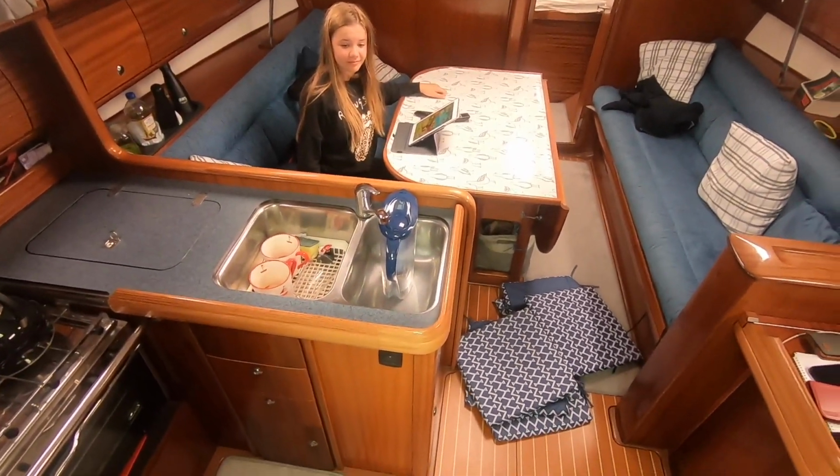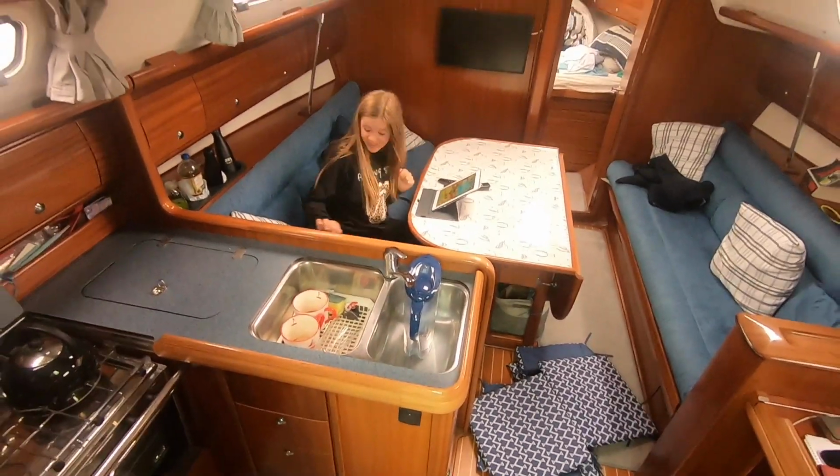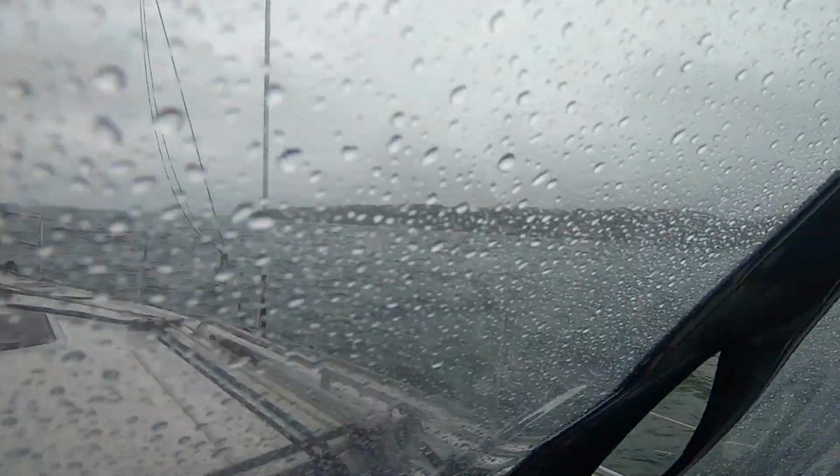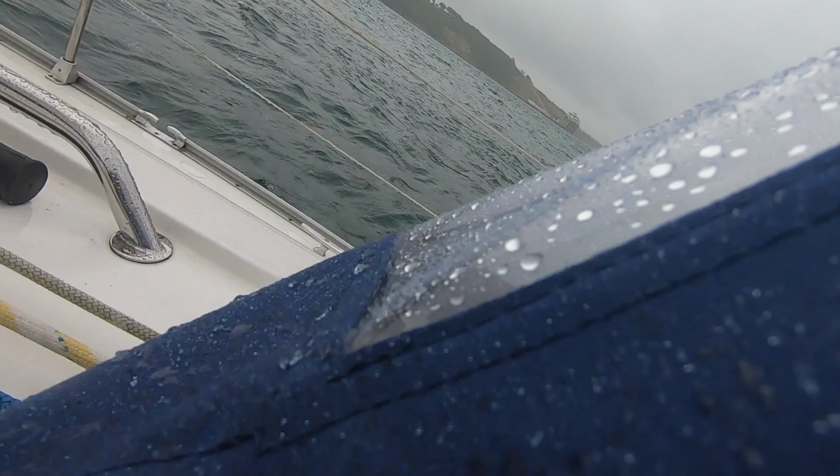You can see we've got a few cushions on the floor. I'll show you this side. Here.